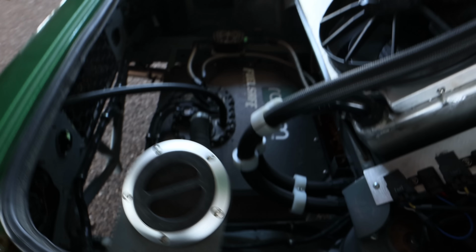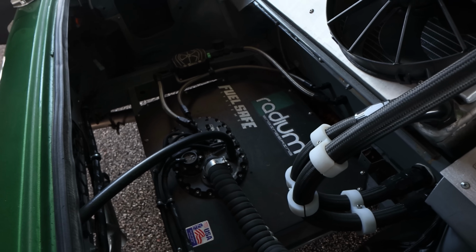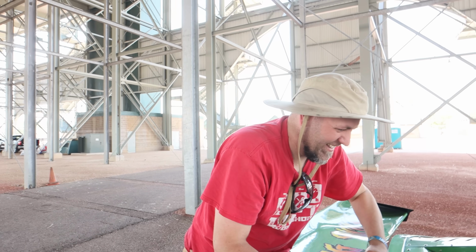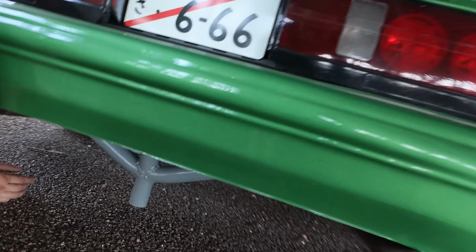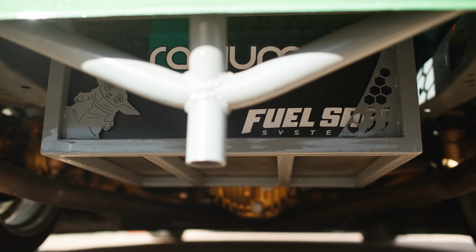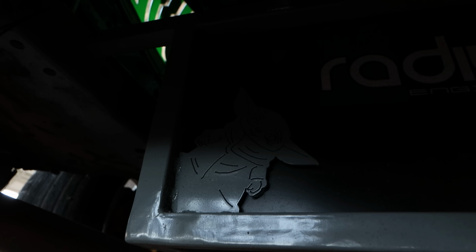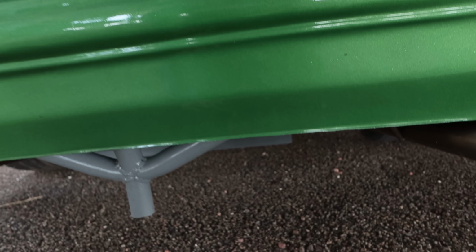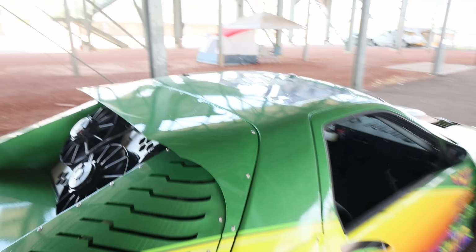The fuel cell setup, everything here is also very, very clean. There's a surprise in this though. What's that? You gotta look underneath here. Right there. Baby Yoda. So you did this pretty recently then? Yeah, I did it over this last winter. I missed a good portion of this drift season to put this car together. Oh, it's worth it. It's all these little things.